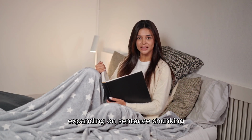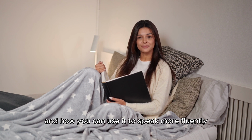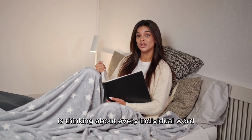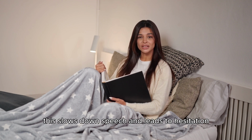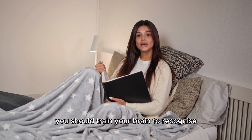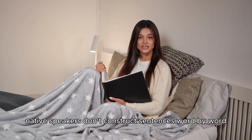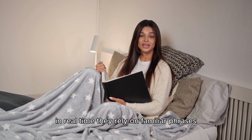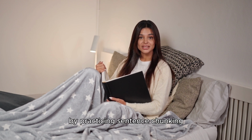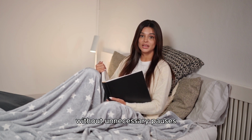Expanding on sentence chunking, let's explore why this technique is so effective and how you can use it to speak more fluently. One of the biggest challenges language learners face is thinking about every individual word while forming sentences. This slows down speech and leads to hesitation. Instead of processing words one by one, you should train your brain to recognize and use common word groups as single units. Native speakers don't construct sentences word by word in real time. They rely on familiar phrases and patterns that come naturally. By practicing sentence chunking, you can do the same, making your speech flow more smoothly without unnecessary pauses.